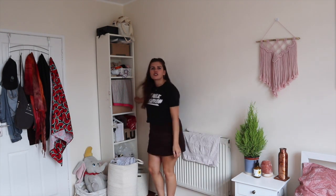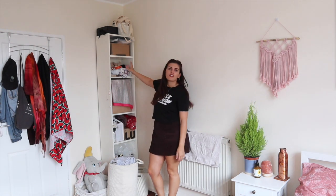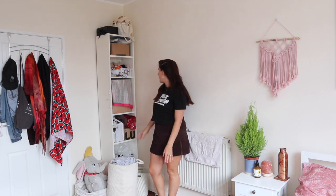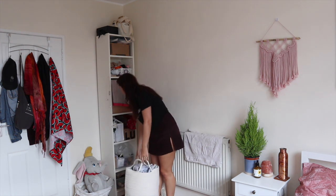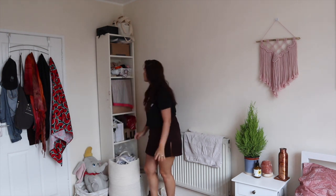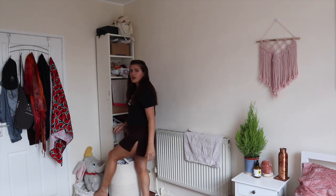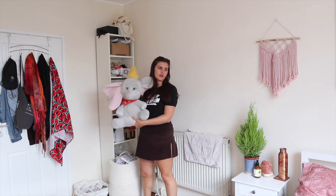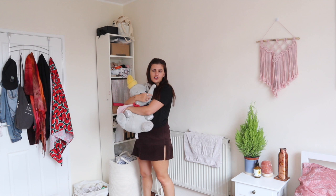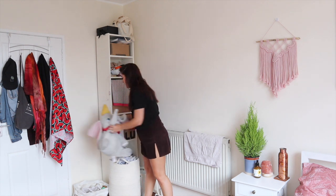That all goes there, and then I've got this shelf here. It's literally just for junk. I have not sorted through it yet, but it doesn't look too bad. I've got my laundry bin here, I've got my regular bin here. I kind of try and hide this all the way in the corner. I've got a basket here, which I don't know what I'm doing with. Bless it, it's got Dumbo in it. I feel like Dumbo should be on my bed, but he does annoy me sometimes. So Dumbo's over here for now.